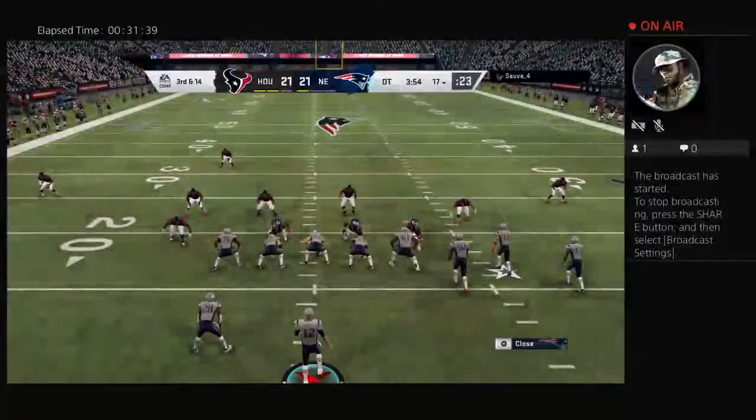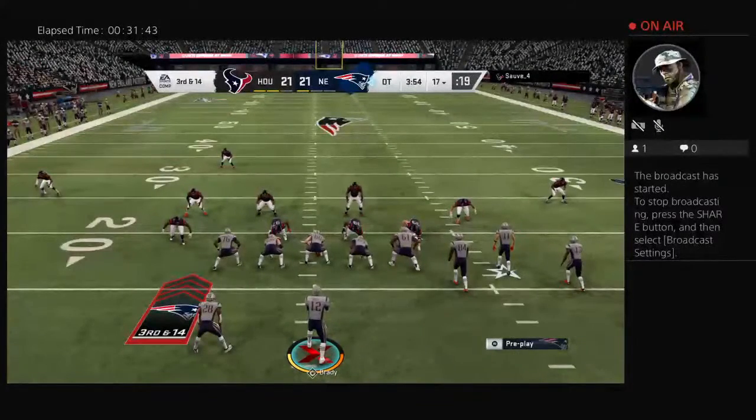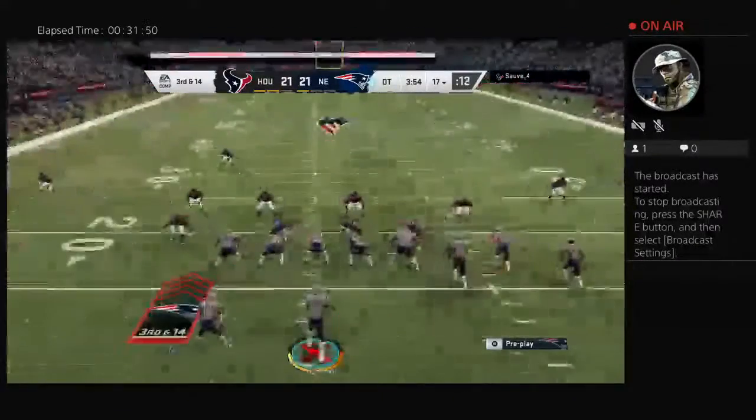After the delay, they're backed up even further for third and long. Watch the slant. Hey, 66. Hey, Delta. 41 Mike. Let's go, D.